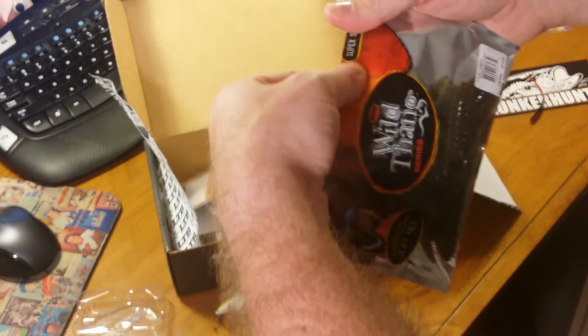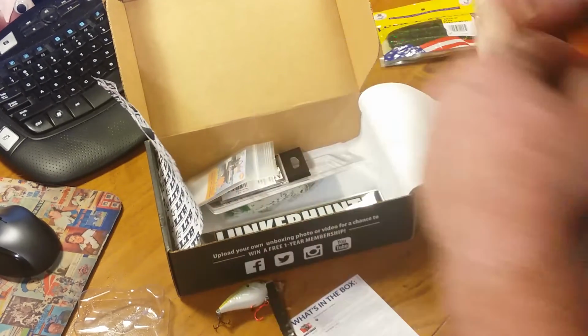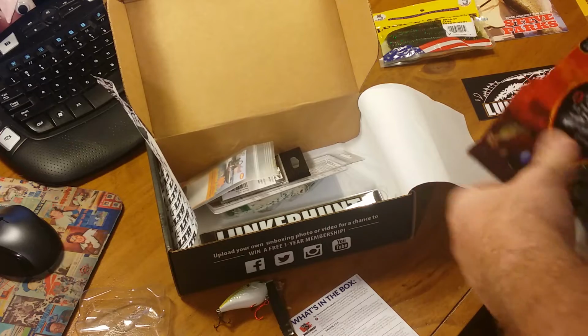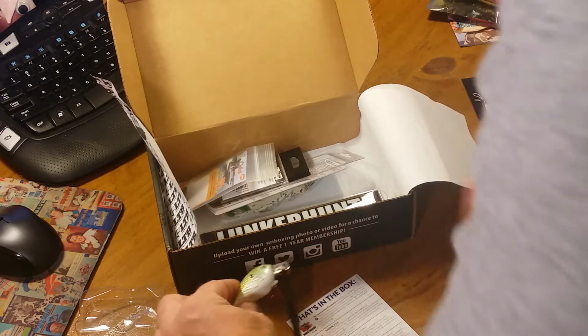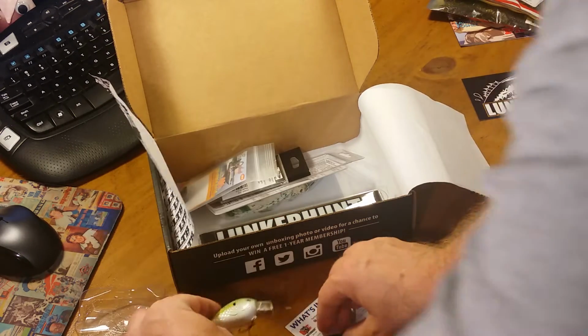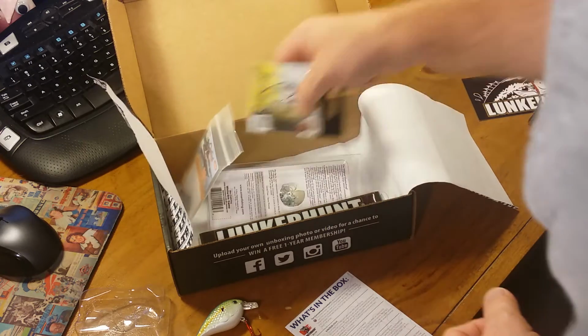So these are the V&M Wild Thing series, Cliff Pace, Green Pumpkin, 5-pack. These are valued at $4.89. These are valued at $4.99. This Monster Bass was valued at $12.